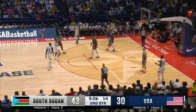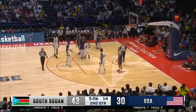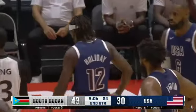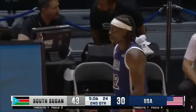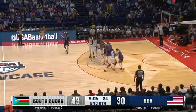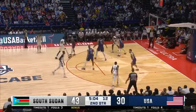Whistling a foul as Holiday was hassling Jones. That's a big assignment right now. Jones, such an effective weapon off the bounce. Are you shocked? I think so. A little bit. More, not necessarily with how South Sudan is playing, but more so with some of the issues we've seen from the U.S., because we saw much better stuff against Serbia. I'm impressed, very much so, with South Sudan, obviously.